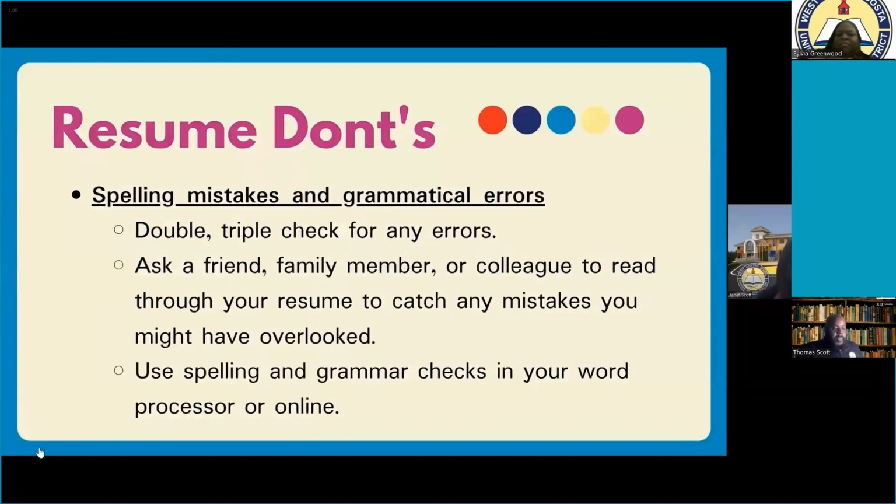You want to make sure that you don't have spelling mistakes or grammatical errors. Double, triple, quadruple check for errors. Ask a friend or family member or colleague to read through the resume to catch those mistakes. Sometimes overlooking them repeatedly allows you to catch those mistakes. Use spelling and grammatical checks in your word processor or online to make sure that your application is presented in its best light and that your resume doesn't have those kinds of mistakes.